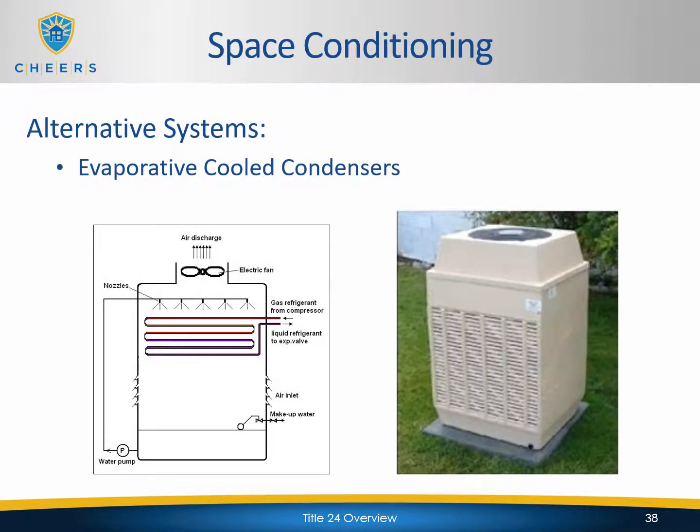An evaporative cool condenser uses a water cooling system to aid the condenser in dissipating heat from the system. If installed, the HERS rater will be required to verify duct sealing, adequate airflow, and refrigerant charge, or the CID. So think of it as a regular condenser that has a sprinkler system built into it that helps cool down the refrigerant.